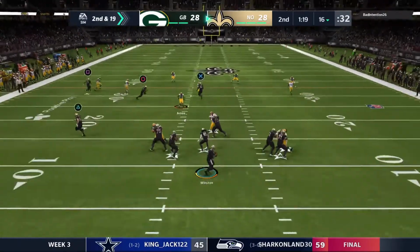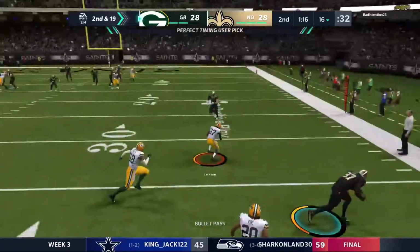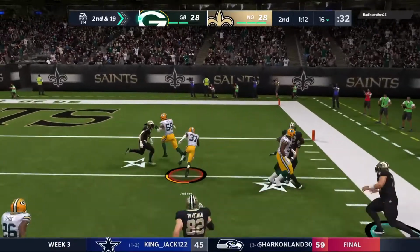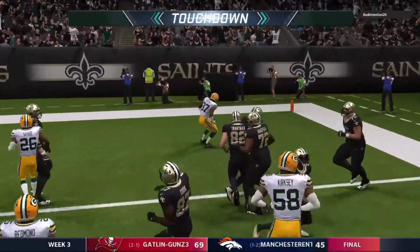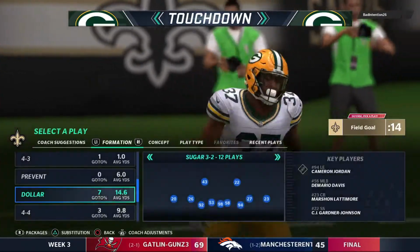They go play action. Winston rifles one that's intercepted. Picked up by Josh Jackson, and into the end zone. It's a pick 6 and a Packer touchdown.